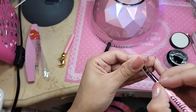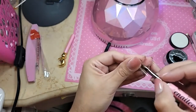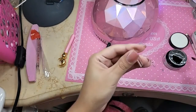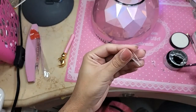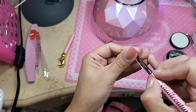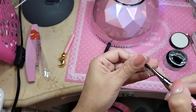So a nice, even, thin coat of candy jelly builder gel and clear. And we're gonna put 2-4K glitter on the inside. This is a builder gel, so you can use clear press-on gel or candy jelly. This is what we're going to use to put in the glitter.